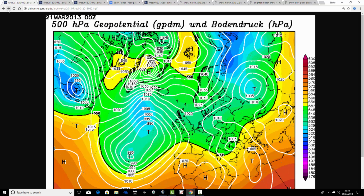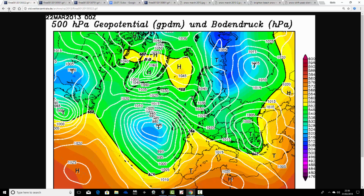As we go through to the 21st, we find another area of low pressure developing out to the west. That's trying to bring milder air from the Atlantic, and this is a real blizzard that occurs here around the 21st, 22nd of March 2013. There's deep drifting lying snow across many, particularly central, parts of the country through this phase. It is a little bit less cold down in the south. I think down close to the south coast, it's more towards rain and sleet, but I remember this very well.